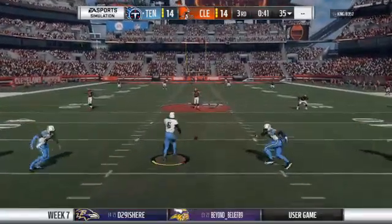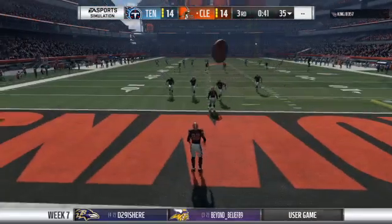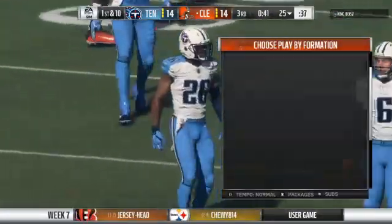Elsewhere, a third quarter score. The Dolphins have moved out in front of the Jets. Remember to keep an eye on the ticker, of course, at the bottom of your screen for updates on that game and others around the NFL.